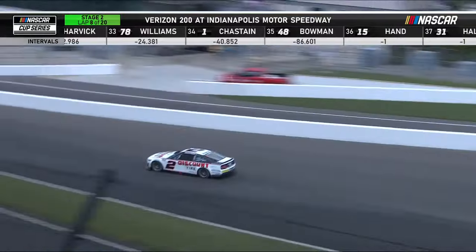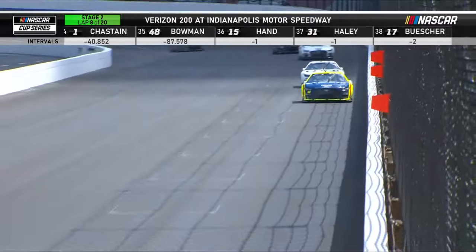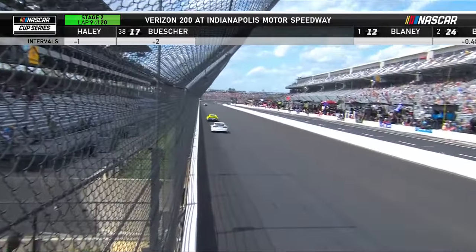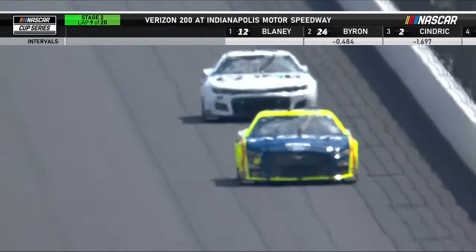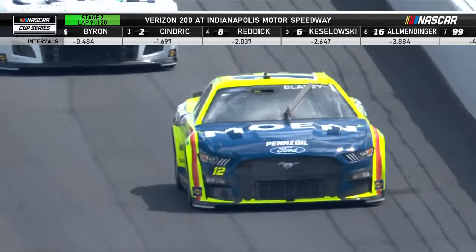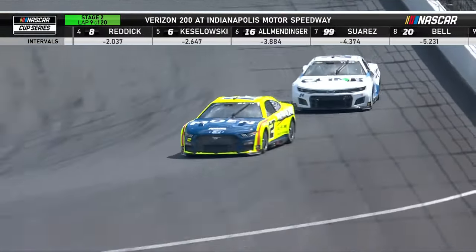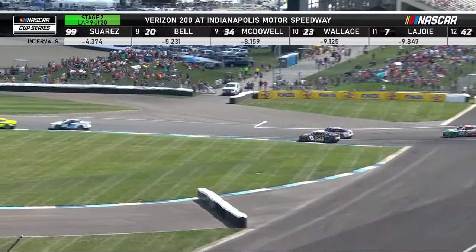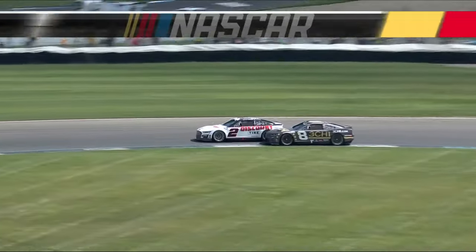Yeah, he really is. And Rick, we'll send it back to you. But this is as highly entertaining of action that we've seen. I think I have the luxury of being able to watch Steve, and Steve keeps scratching his head and going, what is going on the racetrack right now with some of these guys? As Blaney is smoking the tires there, and William Byron will challenge him. You're watching the Verizon 200 at the Brickyard.